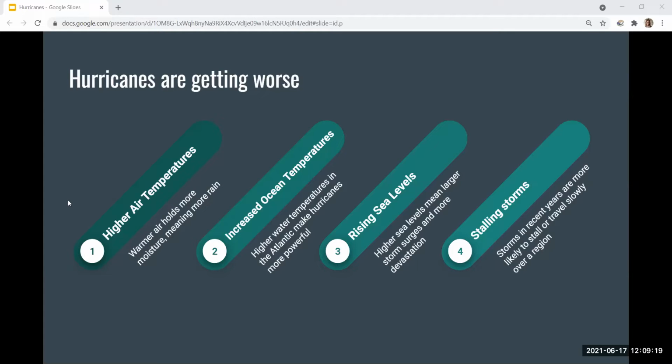We also have increased ocean temperatures just in general. Like in 1933, that was just an unusually warm year. At this point, we're always having warmer years in the Atlantic Ocean. And so that creates more and stronger storms. We also have higher sea levels than we used to. As glaciers are melting, because the air temperature is higher, our sea levels are getting higher. And so storm surges are larger, and they're impacting places they used to not impact.